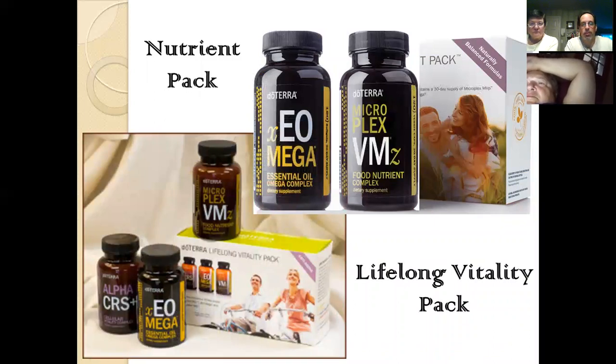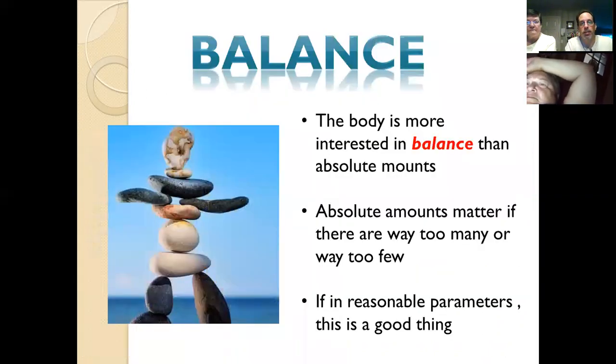Again, it's those two same supplements along with the Alpha CRS. The nutrient pack in and of itself is foundational in the help and support of a healthy diet. So those are the two primary ones that people can really benefit from.